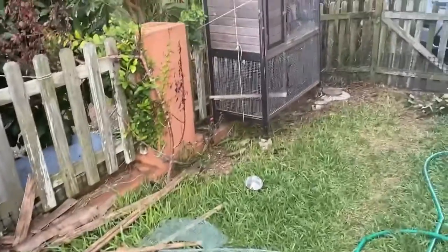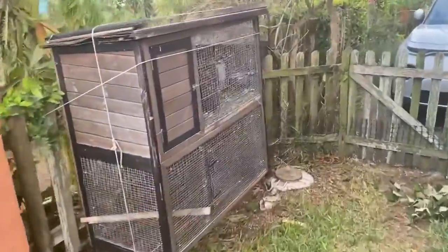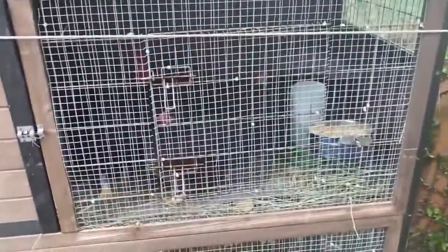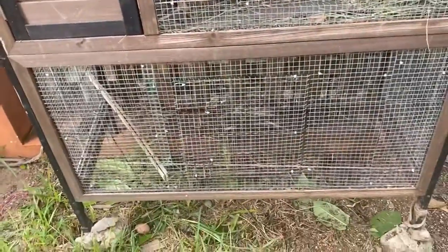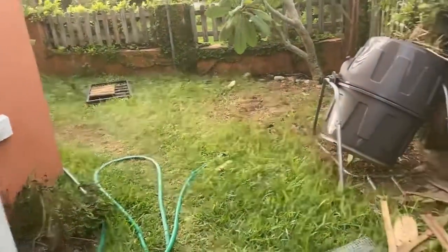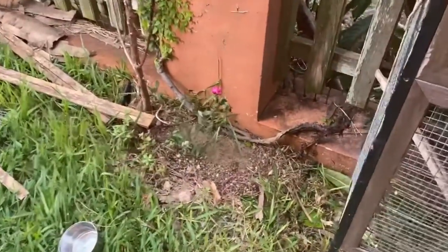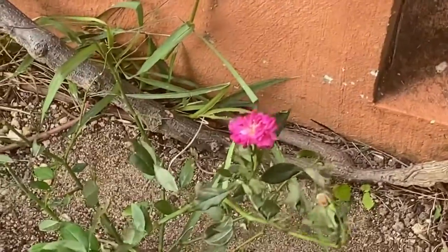So you can see we only have the chickens in the top. They had a good old time down in the basement, but they can't use the bottom of this hutch anymore because everything fell apart during the storm. So we'll work on that. Interestingly enough, this rose came out, and it's looking rather nice. That's the Seven Sisters rose.